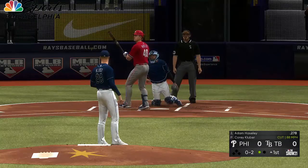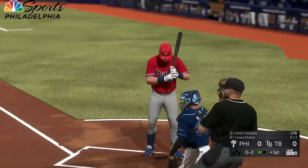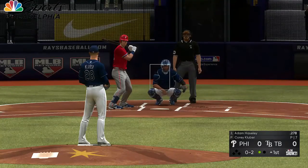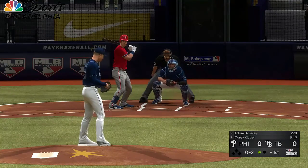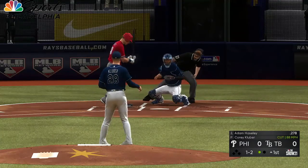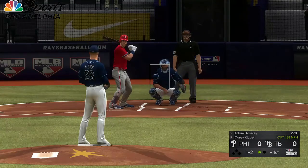Behind 0-2 now. Haseley, just 24 years of age. He's in his 3rd season as a major league player. Into the windup. Here comes the 0-2 pitch. Can't quite get the low outside corner there. It's 1-2.